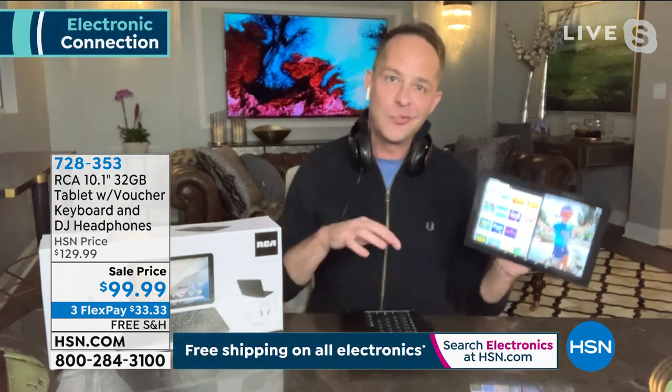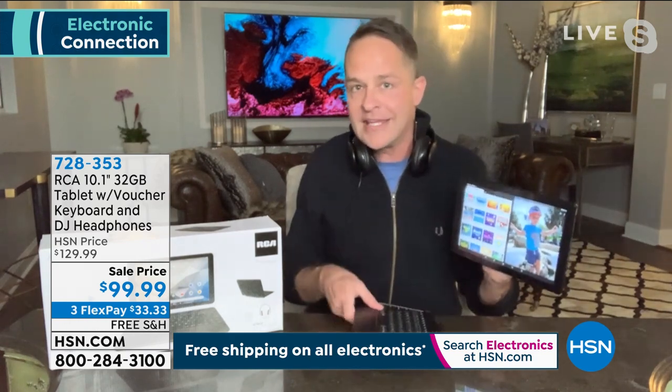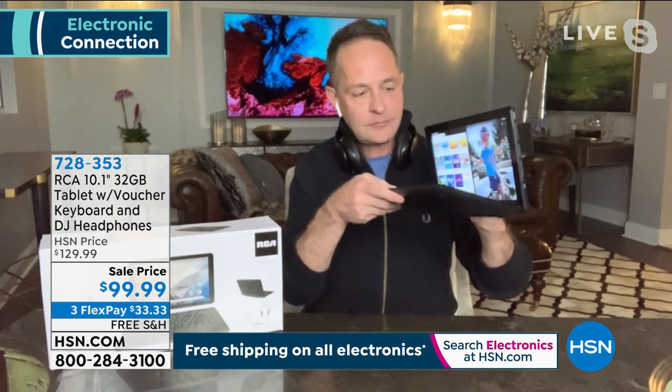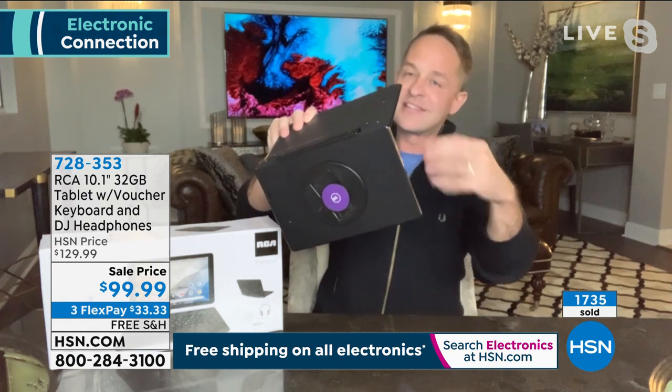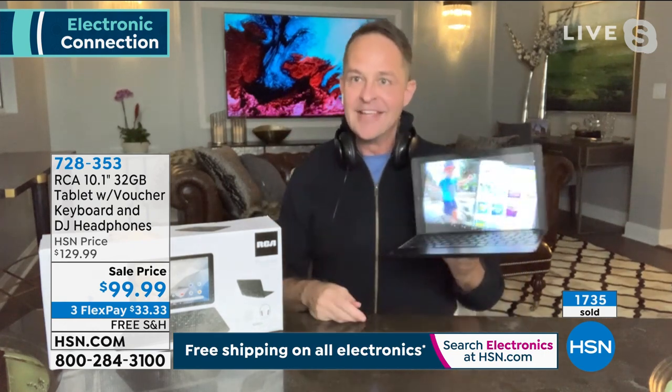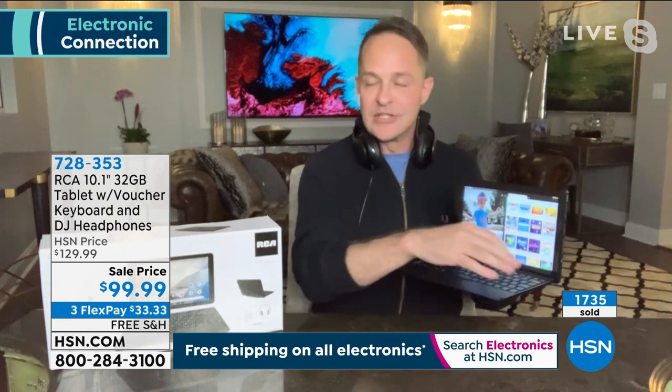But when you're ready to have a computer, when you're ready to sit down and do a little work or write an email or surf the web and have to be a little more thoughtful, you want a keyboard. Well, look at this. This is the MagnaLink docking system. So I'm going to turn it upside down and give it a shake. That's how beautifully and solidly and easily this connects. So now it means when you need to write a document.